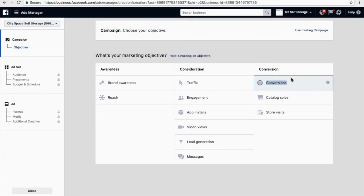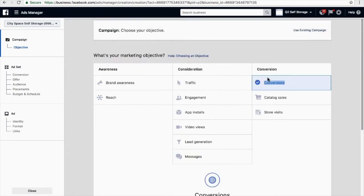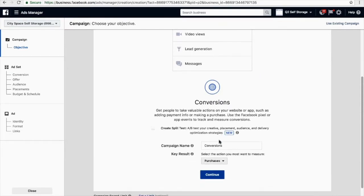So what you would do is choose your objective. And again, we're going to choose conversions, and we're going to give it a name. What I usually do is give it the name of what this campaign is trying to do. Let's say that your offer is first month free, so we could call this first month free conversions, because that's our objective. And I usually put some type of time. Let's call it Q1, quarter one, 2018.